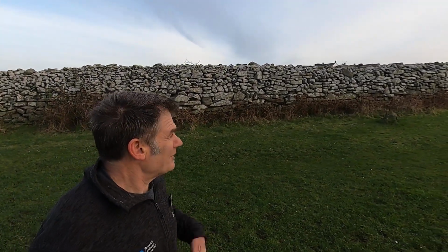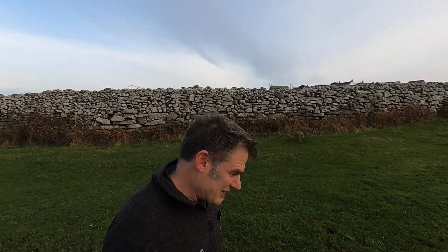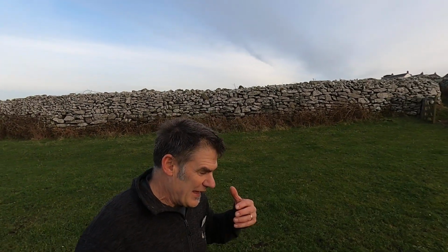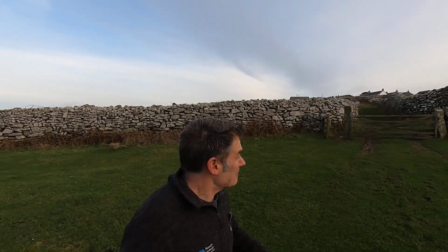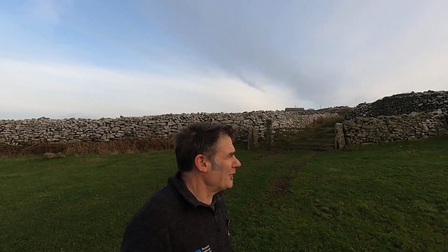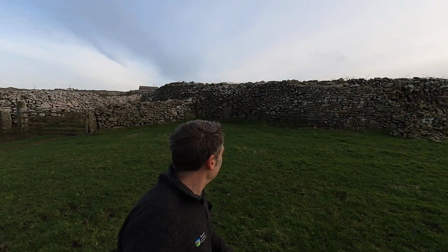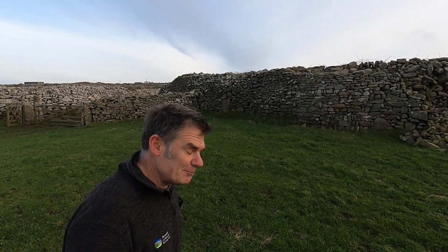So although these hedges are extraordinarily long lasting, it only takes one crucial stone to come out and then the others around are loose and start to fall. And this is what's happened over here. We've had a little bit of what you might call a breach or a collapse. See what I mean? So what we're going to do is repair it.